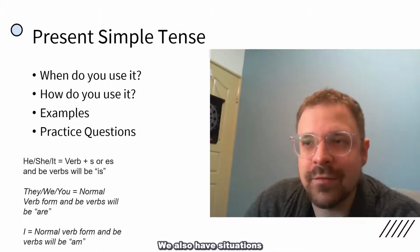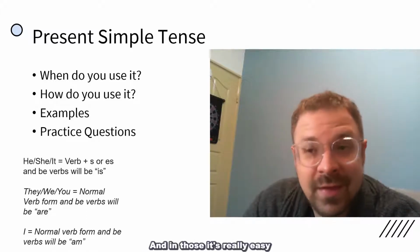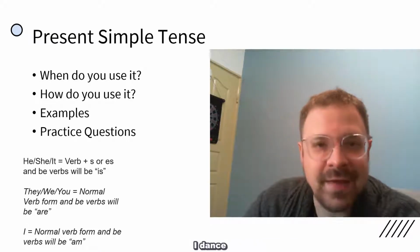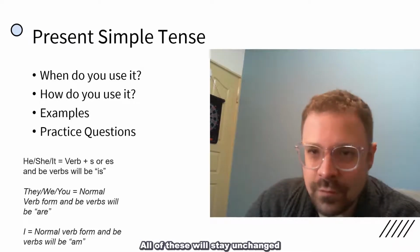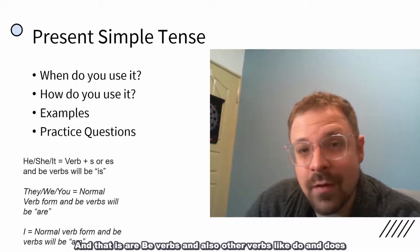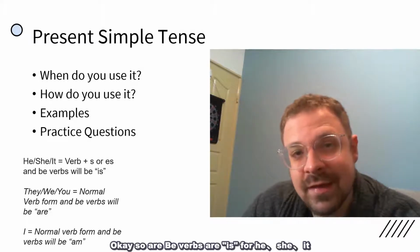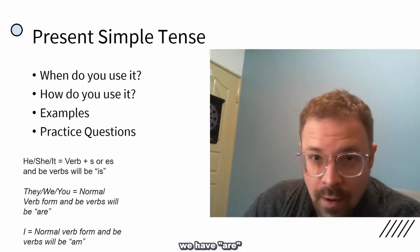However, we also have situations where we have they, we, and you, and in those it's really easy. Also with I, by the way, they, we, you, and I, you won't even change the verb. You will just say I play, I dance, I sing, I talk, I listen, I feel. All of these will stay unchanged. But there is one more little thing to talk about, and that is our be verbs, and also other verbs like do and does. Okay, so our be verbs are is for he, she, and it, am for I, and for they, we, and you, we have are.